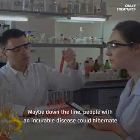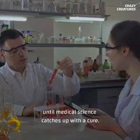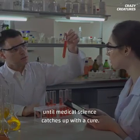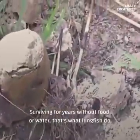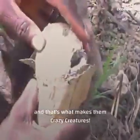Maybe, down the line, people with an incurable disease could even hibernate until medical science catches up with a cure. Surviving for years without food or water, that's what lungfish do, and that's what makes them crazy creatures.